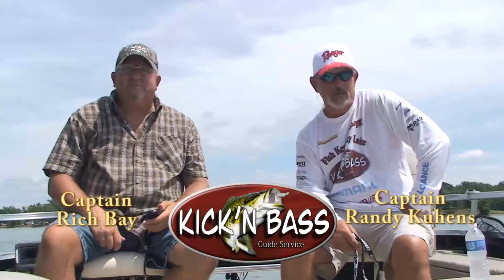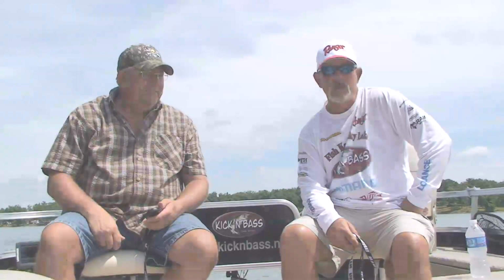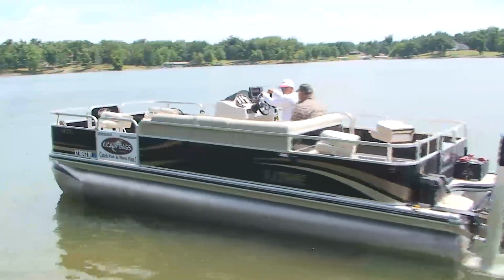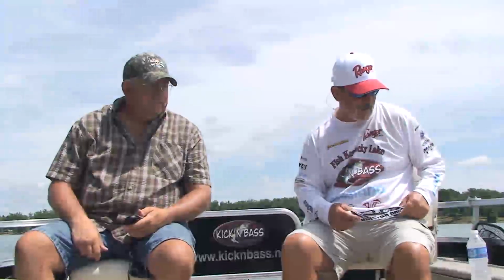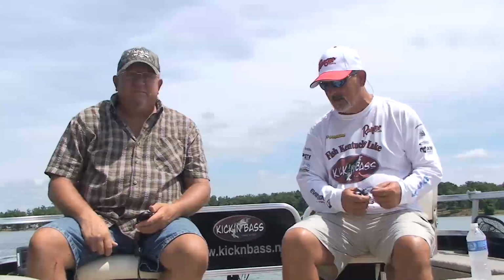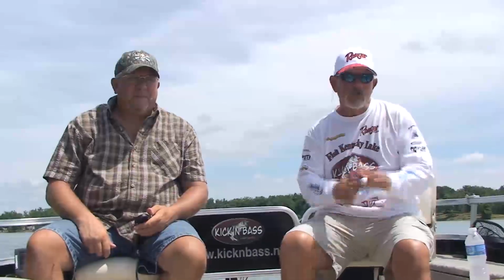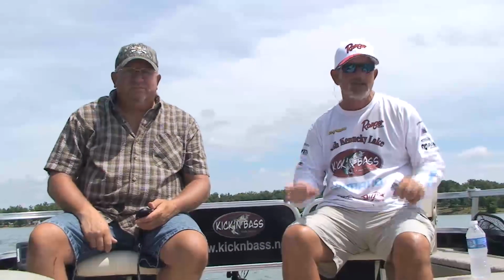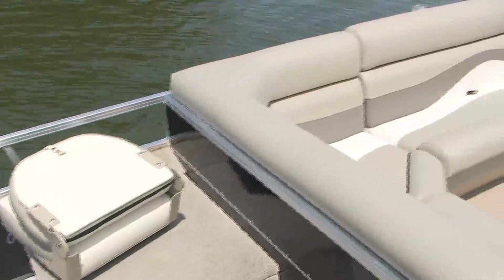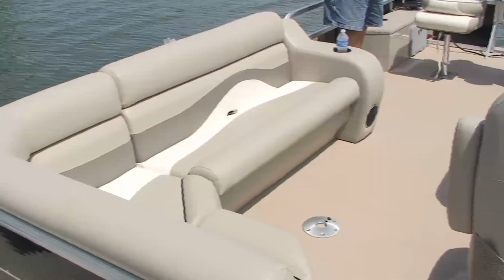Bass Pontoon, and this is something new for us this year. We launched this baby back in March, and we've been doing trips in it ever since. And what this is designed for is family fun fishing, just general lake tours. Whatever you want to do is what we want to do, and it's got the latest and greatest on the amenities to help your fishing experience be just the best it can be.